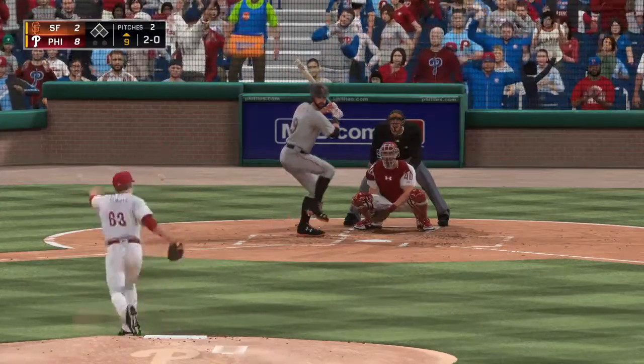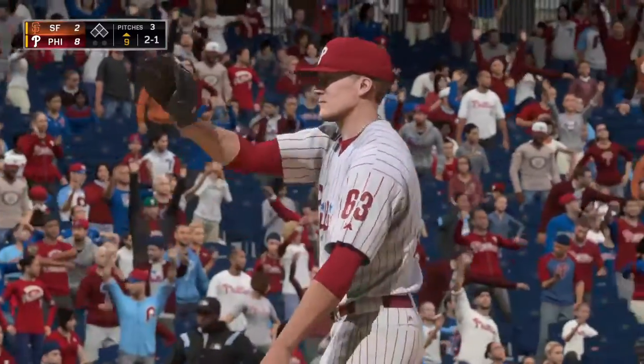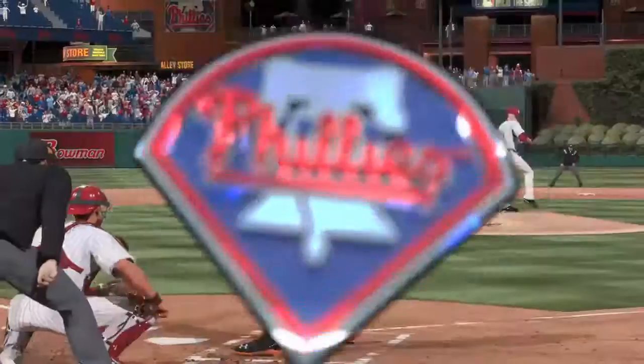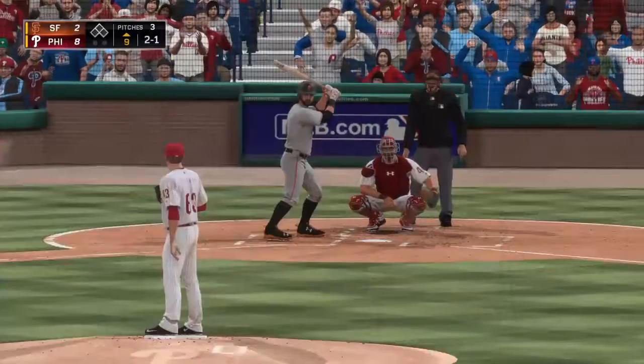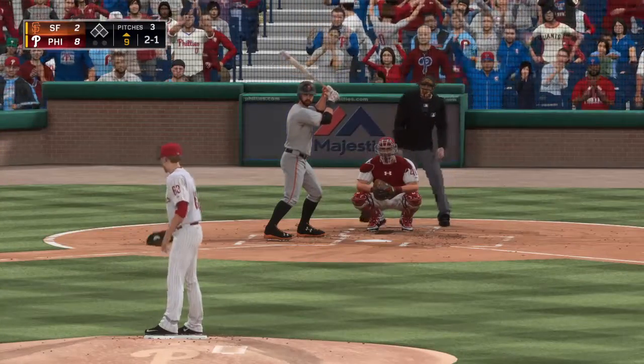Two and 0 count. Here it comes. And a very low strike there. Trying to speed up the game, perhaps. It's 2-1. And that's about where he'll sit with that fastball. 93, 94. And that's plenty hard enough to blow it by guys when you need to.